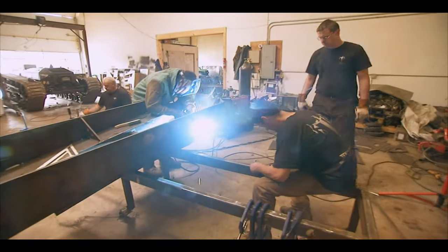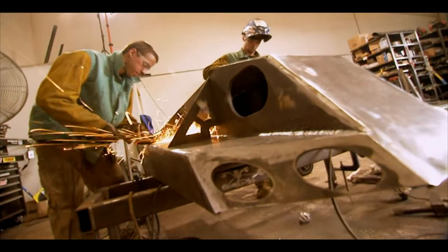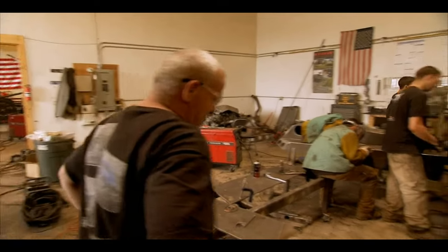So even though we fixed our warping issue, it cost us so much time. We should have the engine in by now, but we don't. I'm not really sure what we're gonna do. I think I'm gonna have to ask the guys to come in this weekend to make up for the extra time. All right, you guys ready to go meet with Will, find out what's up for this weekend? Yeah, let's go do that.